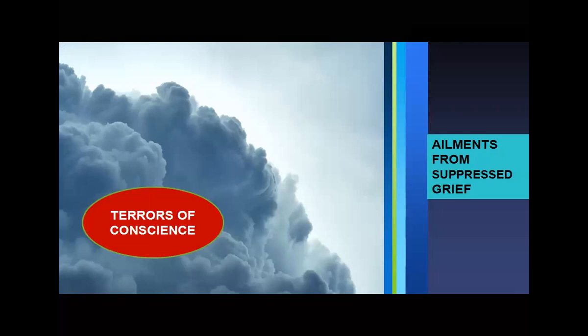Now, some of the important aspects: wherever there is a suppression is one of the important characteristic features for these medicines. For the mental suppressions because of grief or any type of disappointment or failure at the mental level, it brings a terror of conscience, as if he has committed a mistake or guilt, feeling themselves responsible for the problem, feeling that the problem was due to them. They blame themselves. Self-reproaching is the phenomenon because of the suppressed grief.